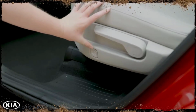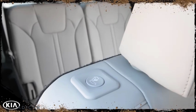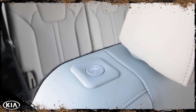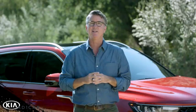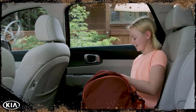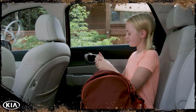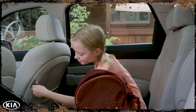A one-touch release button in the second row is placed low enough even for the kids to use. And when you are ready to depart, there's another button for a quick and easy exit. And the feature every modern family can agree on, lots of USB charging. Here, the all-new Kia Sorento is best in class, with up to 8 ports, 2 in the front, 4 in the second row, and 2 in the third.